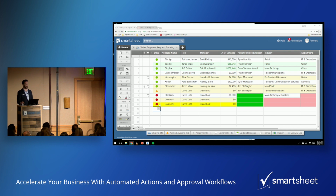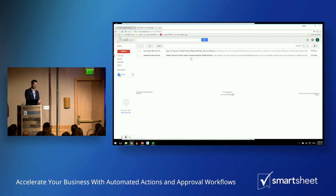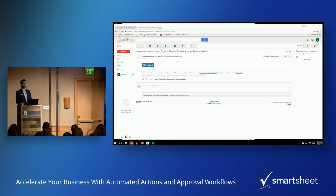You'll notice there was a drop-down that said that some updates had been made. Smartsheet is, on my behalf, reaching out to that sales rep with an update request, and that information is being sent to an email. Because I've made myself both the sales rep and the manager, you'll notice that we have 2 additional emails in that. We have our update request email that we can select and update the form. Additionally, we have our approval email that's been sent through.